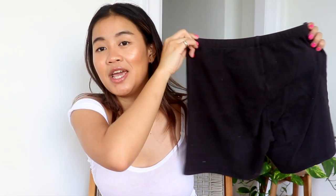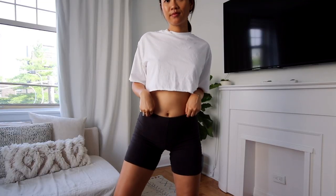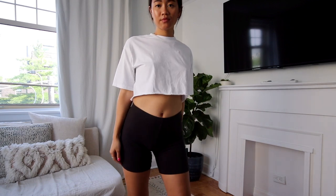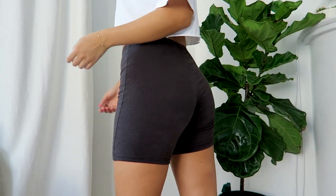Next, guys, is one of my favorite things I've ever found on Amazon, and it is my biker shorts. I have so many of these and they're under 20 bucks, which is amazing. And they are so soft, super comfortable. You can wear these to sleep if you even would want to. I love these just for everyday wear with an oversized t-shirt. Again, they look so cute paired together, and I just really like these. I think that they're sick.